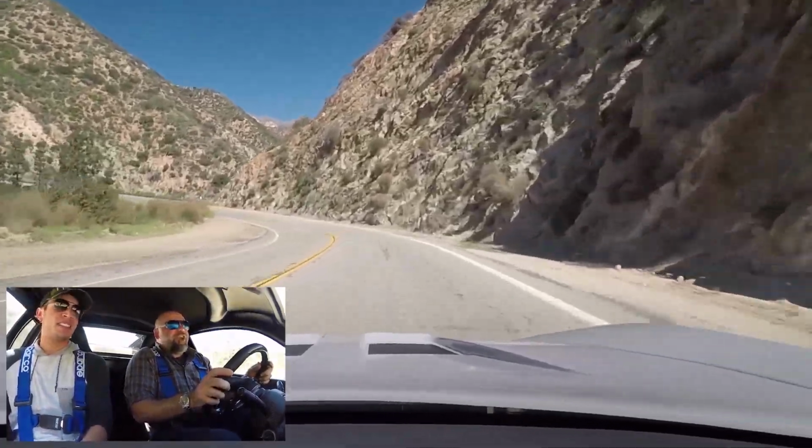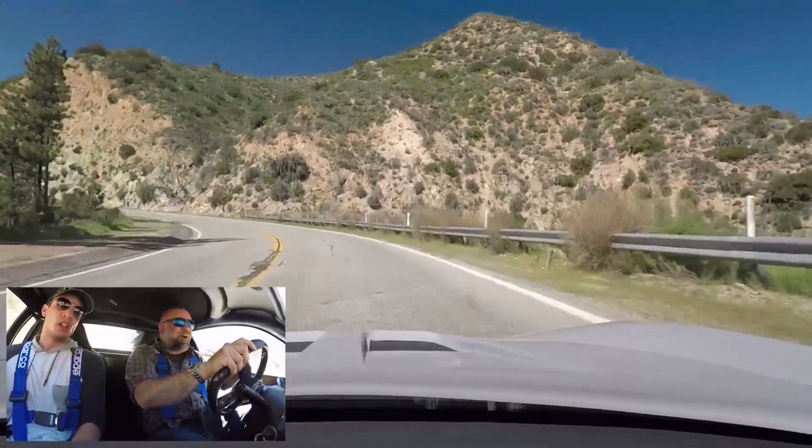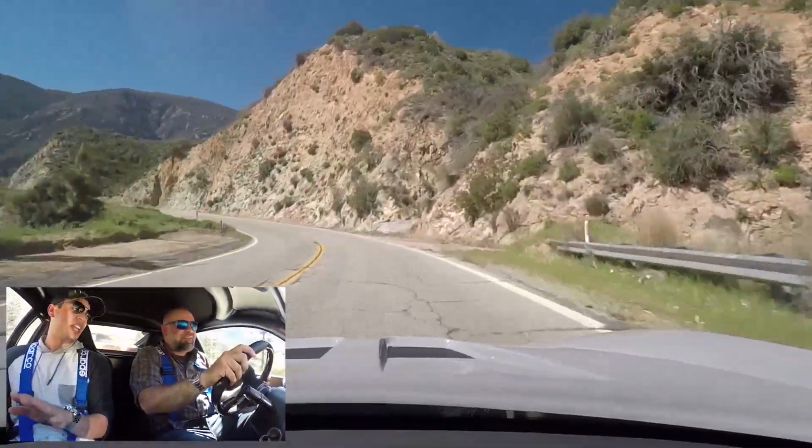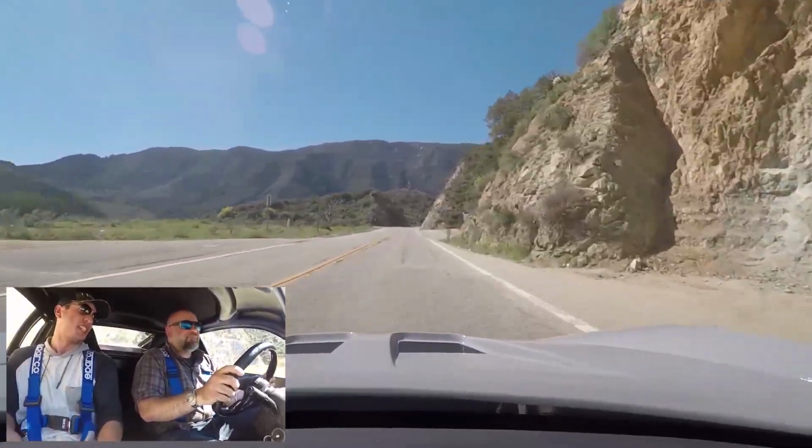By far the trickiest part for me is this pedal box. Is this just out of a WRX? It's not, is it? The gas pedal, that's a wheelwell pedal box that we ordered. It's from Factory 5. It's an aftermarket part.